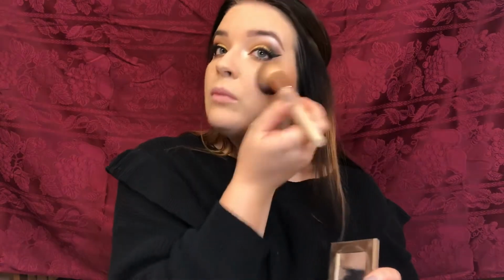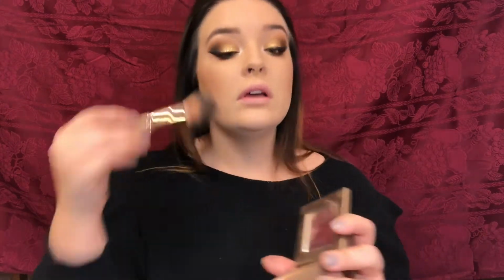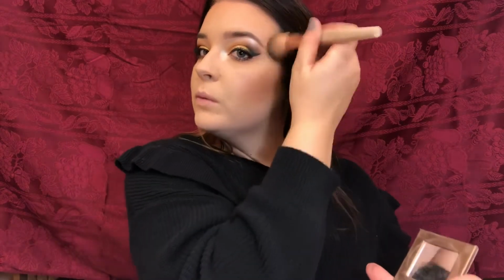And I never blend downward, I always blend upward, and I blend into my hairline. Contouring is pretty much the same for every person. It varies a little bit, but for the most part, it's pretty much the same thing. You're always just gonna put your contour shade underneath the cheekbones, blend upward, and then I blend on my forehead and over to the sides to kind of blend my forehead contour into my cheekbone contour.